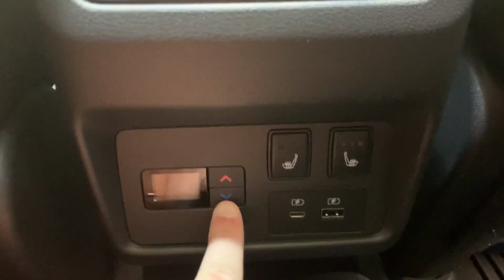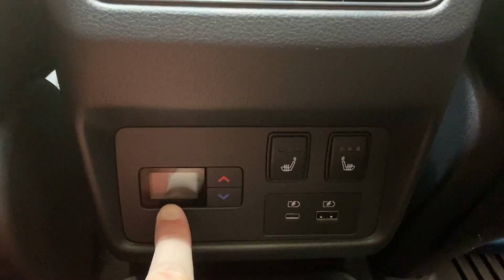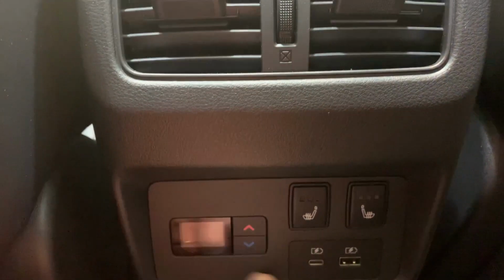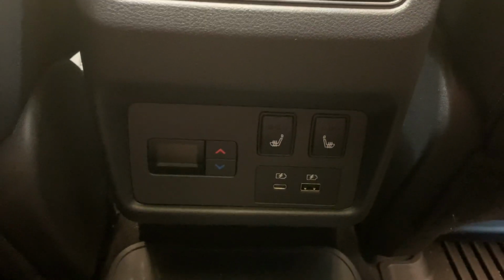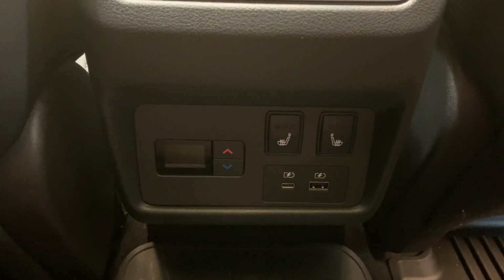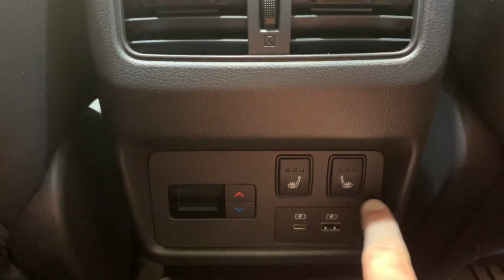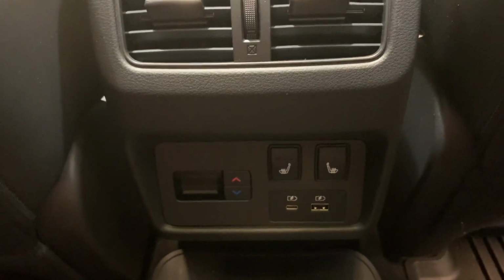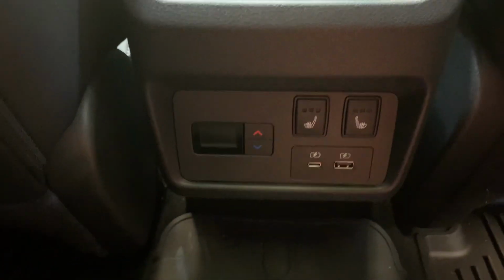Just down here, we have a control here, so our back passengers can control the temperature that they have back here. Fan speed is going to be controlled up the front, but the temperature can be set back here. So if mom or dad like it kind of warm, the kids don't need to deal with too much heat or too much cold. For those winter days, we've got heated rear seats back here. So as long as the kids aren't in car seats or booster seats, or your passengers are back here, you've got heated seats in the winter to keep you nice and toasty.